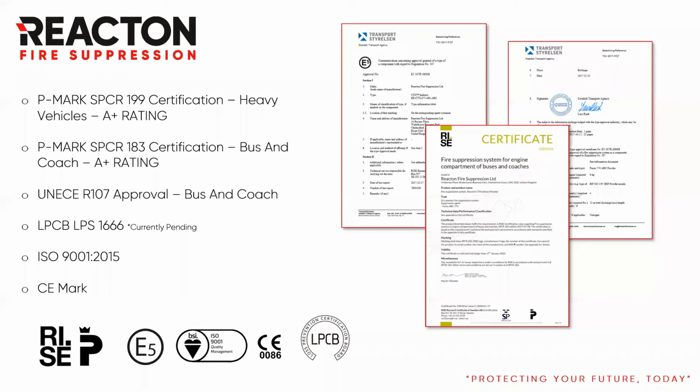Reacton also boasts the lowest agent weight solution certified to the UNECE R107 standard for buses and coaches. This standard is now needed across Europe when installing fire suppression systems into all buses. We've most recently passed all fire tests in accordance with the LPS 1666 standard for direct clean agent systems, and we've achieved pass marks allowing for the largest level of openings allowable by the standard, something not achieved by competitors. Our incredibly high quality manufacturing and quality management standards are also approved to ISO 9001, which is really testament to the incredible processes put in place by our technical team across all aspects of the Reacton product cycle.